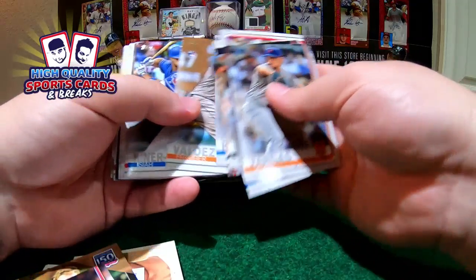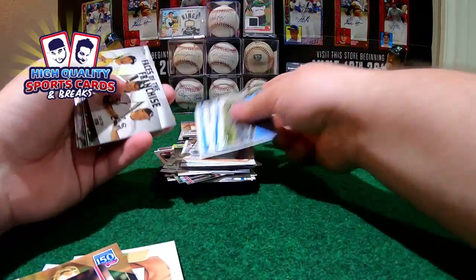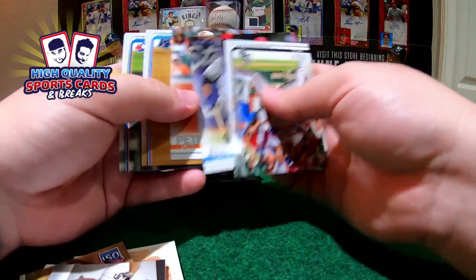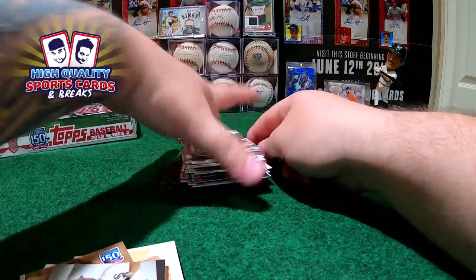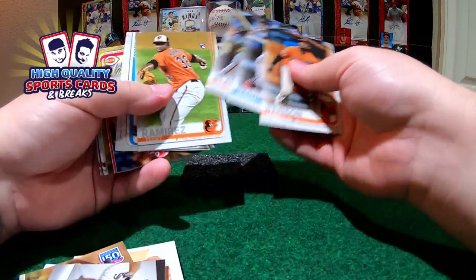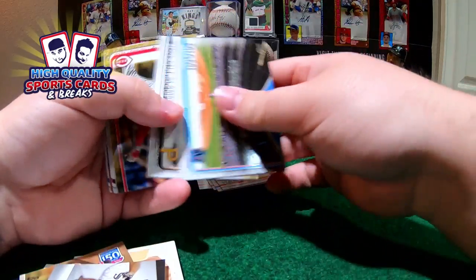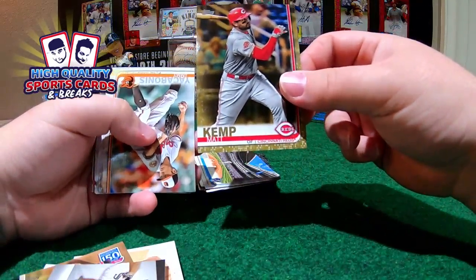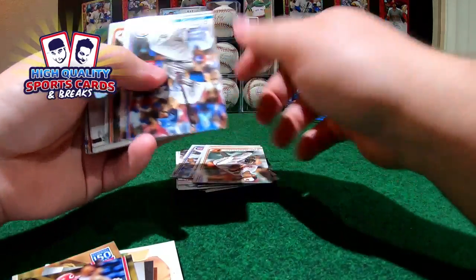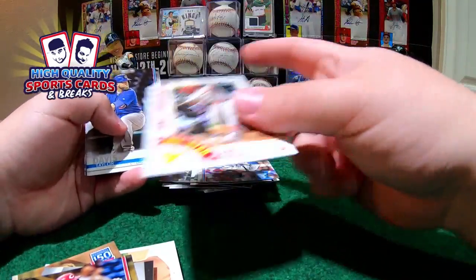All right, let's keep going. Man, more here. Crazy. Yeah, face of the franchise. Abreu, Thomas, and Fisk. Chicago White Sox. Any other chopping on this one? Let's see if we can have a nice chopping before we end this box. Man. Weird. More TOPPS. Missing logo. Matt Kemp, out of 2019, gold pedal. Nice one for Cincinnati Reds. Mike Trout, Angels, all star.